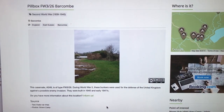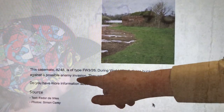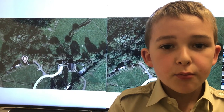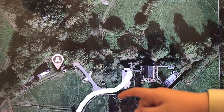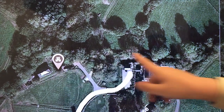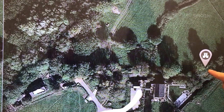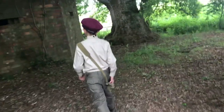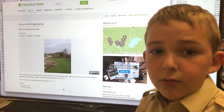Some pillboxes on the website don't have their numbers. This is one that we emailed them and gave them the number, and they added it on their website. This one was wrong on the Traces of War website. The website said it was in someone's garden, but it was actually here. So we emailed them and they changed it. It's quite fun to know that we added something on the website. So other people will go looking for them, they have more information than we did.